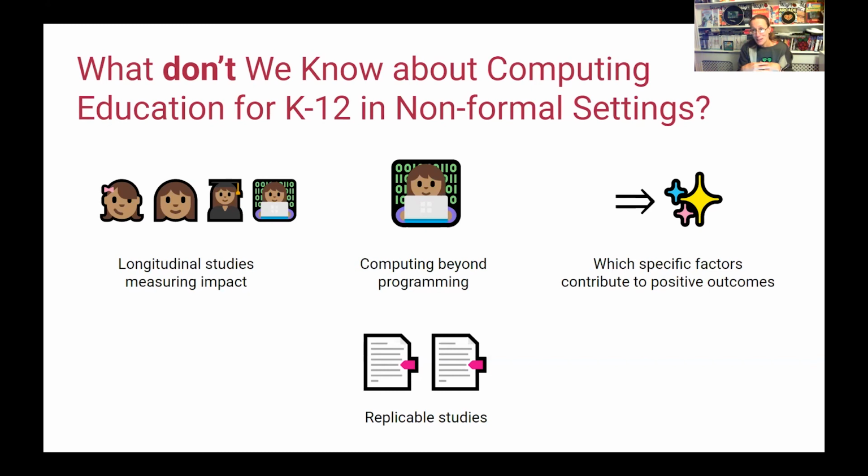Long-term impact, that's something we need to know a lot more about. We often saw positive results in the short term, but what happens next? There was some of that and it was really valuable, but we need more. Computing beyond programming, again, we saw some of that, but there was a real focus around programming skills. We don't know enough about which specific factors contribute to positive outcomes.